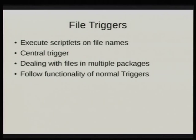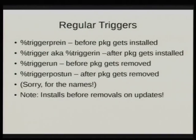So you can actually change things without going through hundreds of packages and adjusting their files. To understand how they work, you basically need to know how RPM triggers work. They're all but new, but I will still go over them a bit. There are basically four of them. The names are a bit odd for historical reasons. I'm sorry, but we're not changing them.